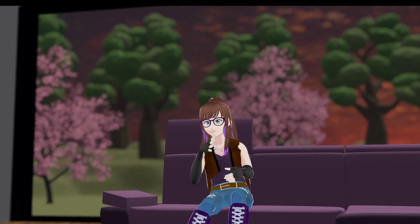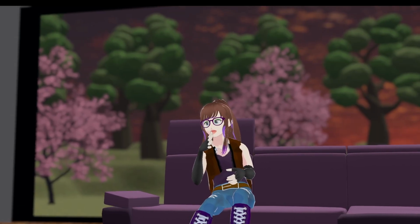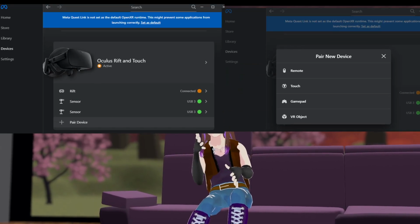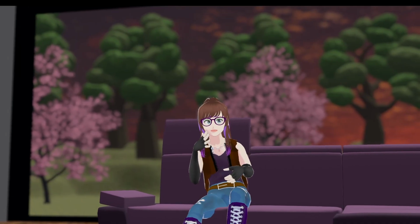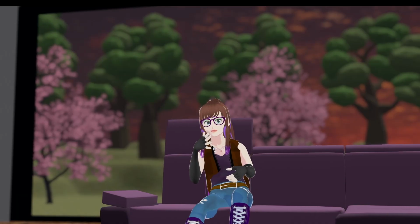When you are done setting up your Oculus Rift, assuming you have a third controller, add it as a VR object. It will act as your hip tracker. Now when you have completed that, install other necessary software if needed.